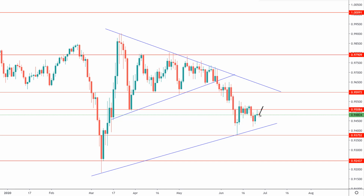So a daily close back into this key level structure right here, that is the key level structure of 0.95084, would suggest more bullish rally upward to retest the next key level structure, which acts at the price level of 0.95972. And I take note, we have a dynamic resistance trend line right here, which the bulls have to clear off before we can see a more bullish upward rally.